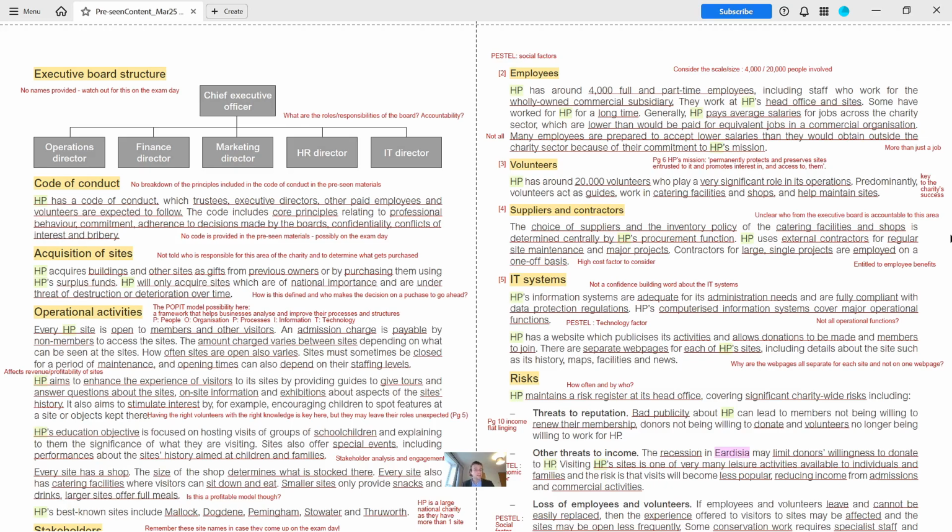The only other final bit to consider on here is the acquisition of sites. We're not told who is responsible for this area of the charity and to determine what gets purchased, because you can't just purchase everything that's over 300 years old, which is what Historic Places deal in. So they acquire buildings and other sites as gifts from previous owners or by purchasing them using surplus funds. So we either are gifted into the charity or we buy them ourselves.